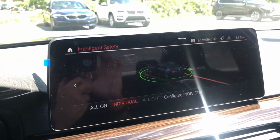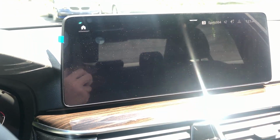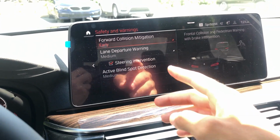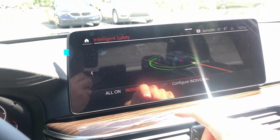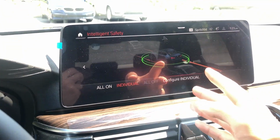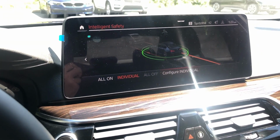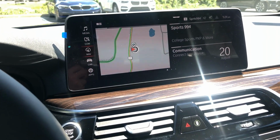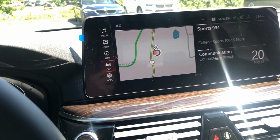your safety systems. Now this one does have things like, if you go into configure, you can see forward collision mitigation, lane departure, active blind spot, but you can also get things like the adaptive cruise control with traffic stop start up to level 2 autonomous systems and stuff. So if you want that, you can get it as a package, I believe. Otherwise, it's your typical iDrive stuff.